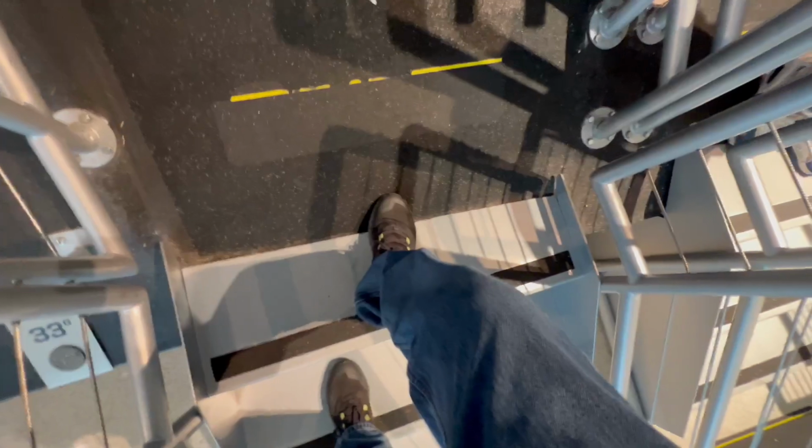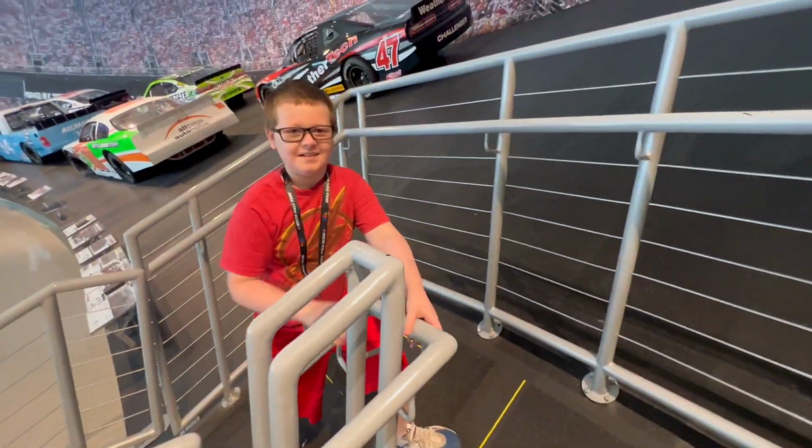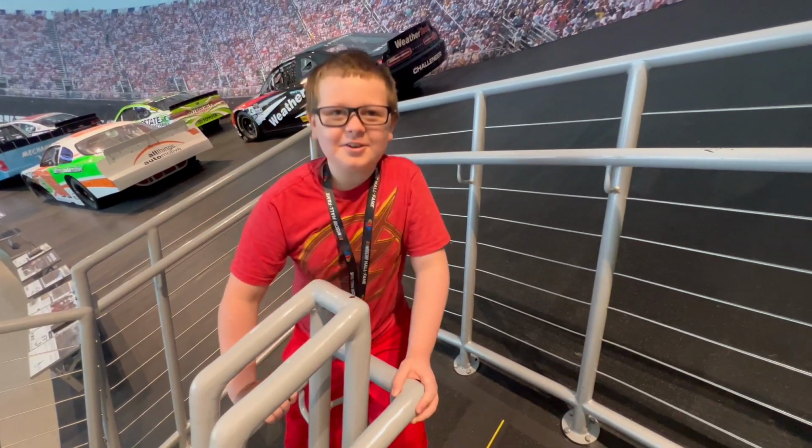All right, we're climbing up. Yes, this is 33 degrees. Whew. Quite difficult to stand up here. Are you gonna come do it again? Whew. How did I do it without the railing? Because I'm good.